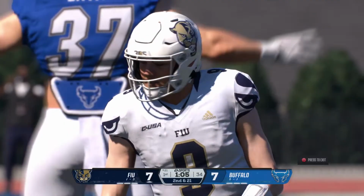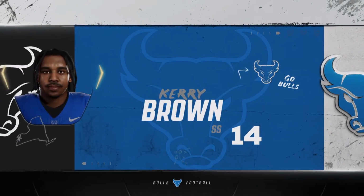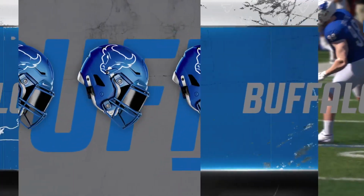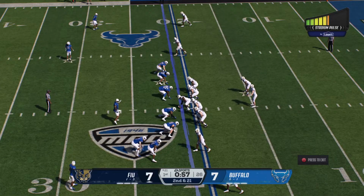This definitely isn't the start they drew up. I mean, you already throw a pick six, now you get sacked. Man, they're going to have to find a way to settle this quarterback down, get something going offensively. So far, not a lot of positives to point to. And the Panthers have put themselves in dire straits after that last play at 2nd and a mile.